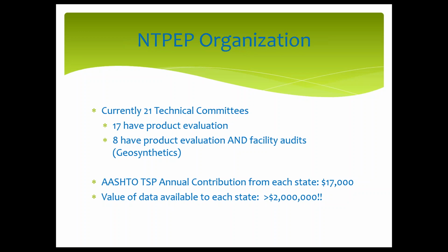AASHTO's current technical service annual contribution for NTPEP is $17,000 from each state. This year, I believe we've received 46 state contributions, which is definitely in the range where we usually get between 45 and 48 contributions. But we've had one state attribute what value they get out of NTPEP by giving AASHTO this $17,000 voluntary contribution, and in turn they say that they get over $2 million worth of data from this program just by going onto DataMine and accessing this data. Fewer evaluations that they have to conduct in their lab, fewer audits that they have to do. So it's definitely a win-win for both industry and the state.